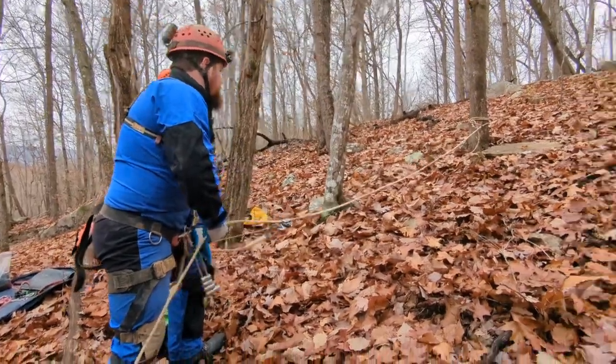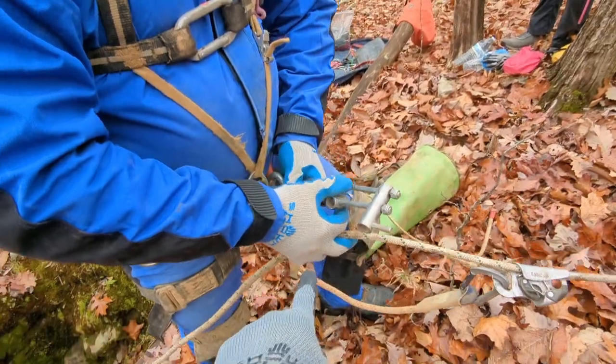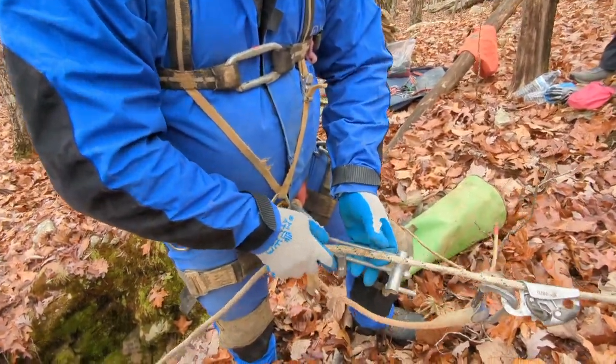Yeah, I just don't like them because they look like a simple knot. So today Jason's using a micro rack.